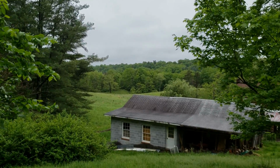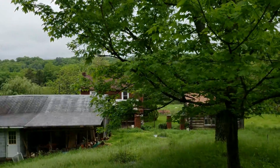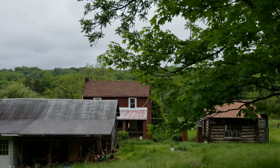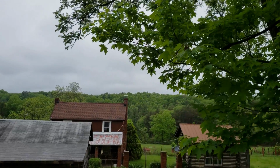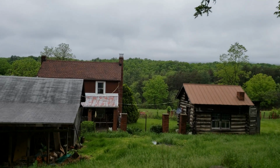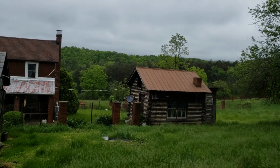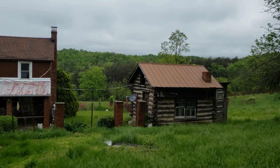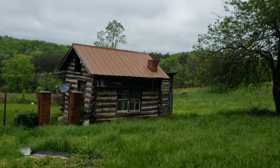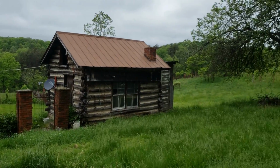You can see the field way out there in yonder and in front of the house, and I'll walk down to the end of the street, and I'll also walk back up in this video. And as you can see, this is a very, very, very nice piece of property.